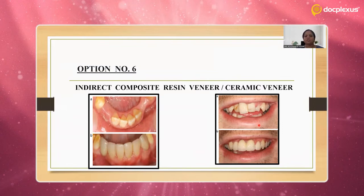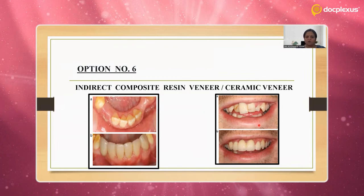Indirect technique pertains to the inclusion of laboratory procedures by taking impressions and sending them to the laboratory, wherein the fabrication of a prosthesis can be done that can be cemented to mask the discoloration. So indirect composite resin veneers or ceramic veneers have the advantage of precise control of the occlusal contacts, the proximal contacts, as well as the surface morphology.